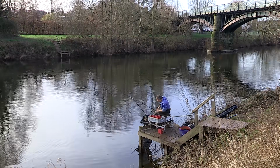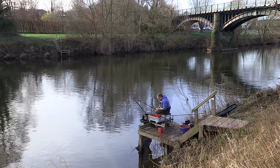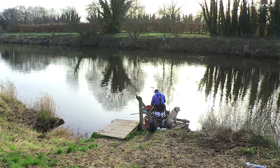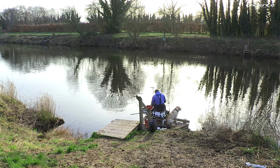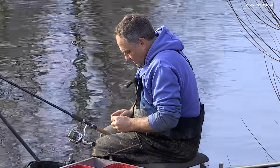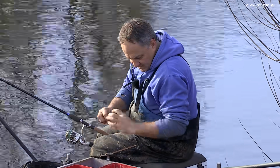So I'm just going to try two bits of meat on the hair, and I think what I might do in a minute is swap over to a bigger hook and just hook the meat, because I think it'll be quicker than trying to hair it like I am.